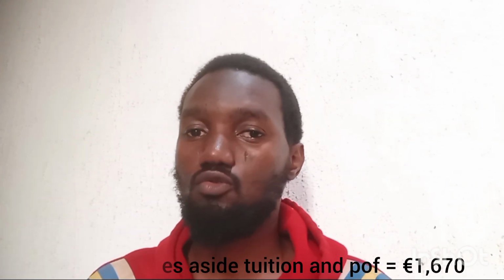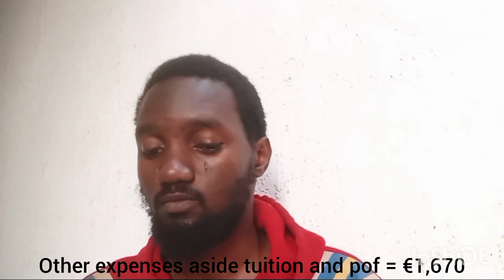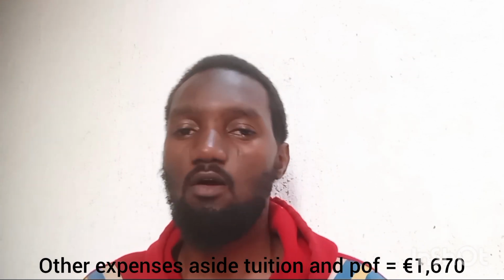So based on our calculation, as we have seen, we have a total of about 9,670 euro estimated. Now this amount looks expensive, but when we remember that tuition is there and the employer fund is there, those two alone are about €8,000. And if you deduct that, that means all other extra costs is around 1,670 euro.